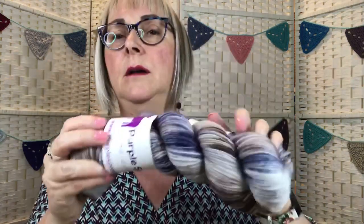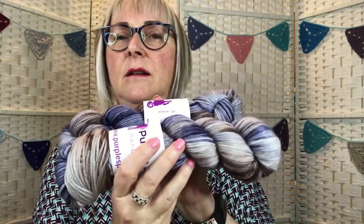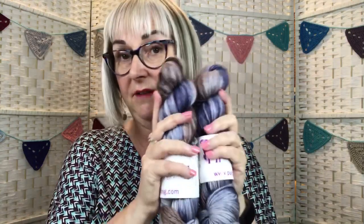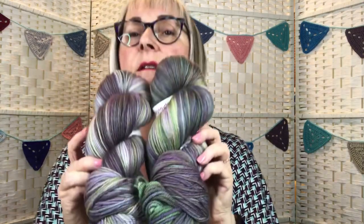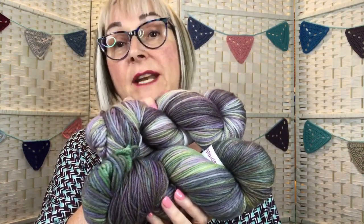I wanted something a little bit thicker, so I got some double knit and they're called Dust Storm. So I think it's really pretty. So I've got that, and I love it. It won't go to waste even if I don't use it for my imagined pattern. And I got this, and this is 10-ply. So I've got an 8-ply and a 10-ply.